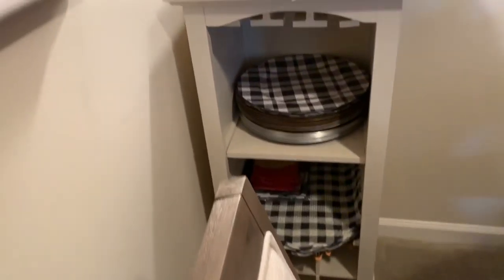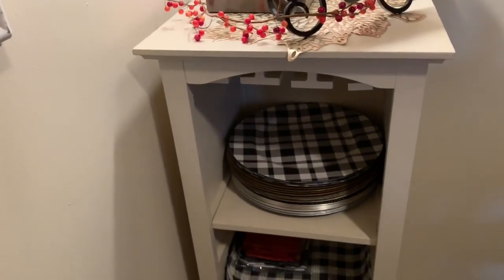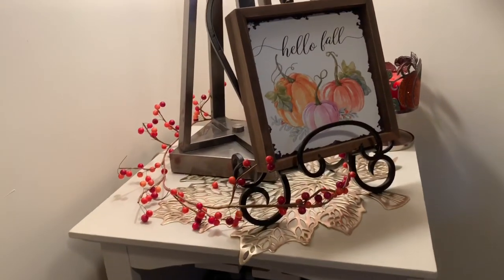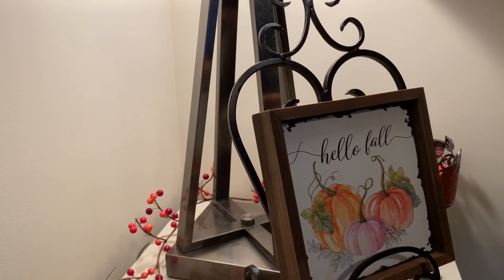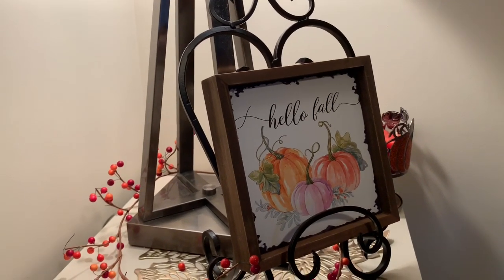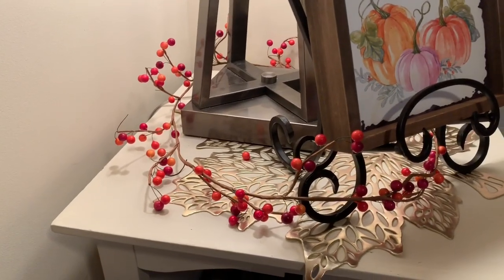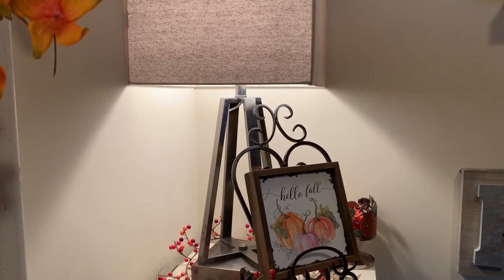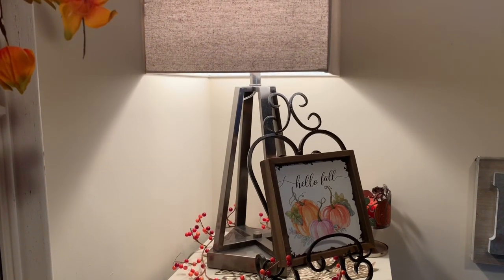Just panning over. Now over here, I got this little table. I use it mostly to keep my chargers, extra napkins, things like that. And I got this beautiful sign. It says Hello Fall, and it's on this gorgeous plate rack. I got it at Home Goods for like $8, I think. It is gorgeous. And I just put some berries, kind of scattered them around. And here's my lamp. Now, that is going to be changed in the future, but for now, that's what I'm using.